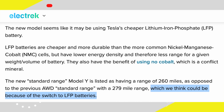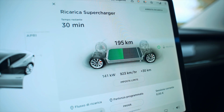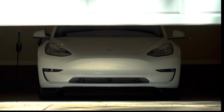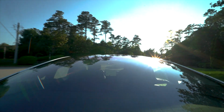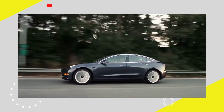LFP batteries can be charged to 100% daily due to their durability, unlike NMC cells, which are recommended to be charged to 90% daily. The range difference becomes significant mainly during occasional road trips when the NMC car is charged to 100%. In cold climates, NMC batteries tend to outperform LFP.